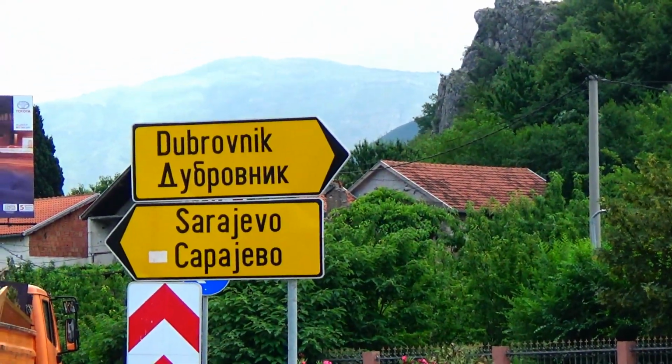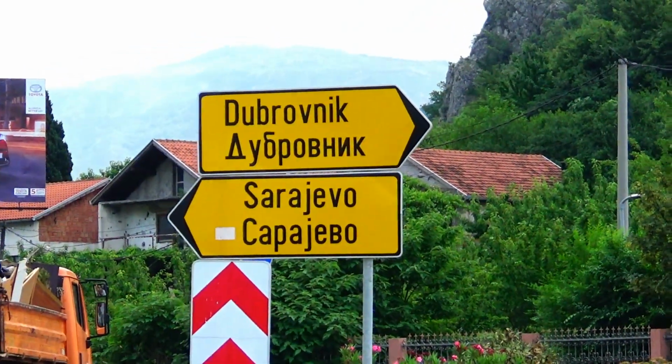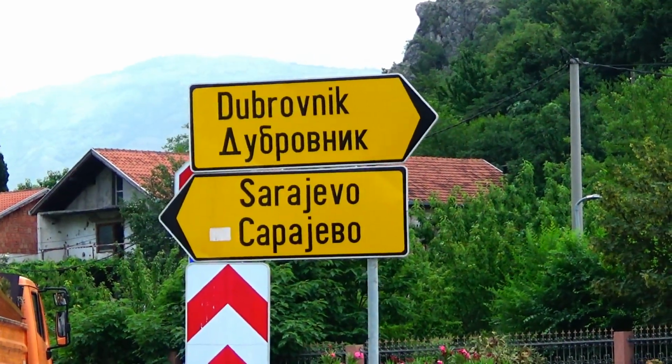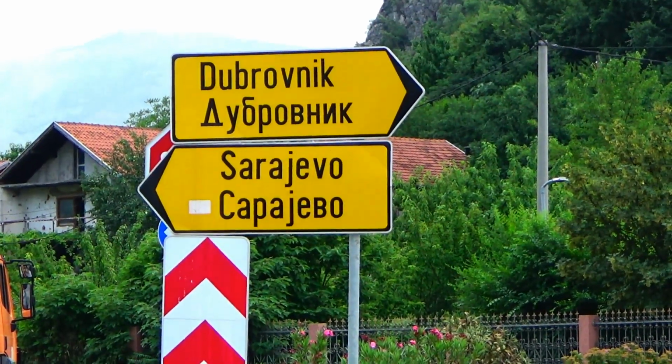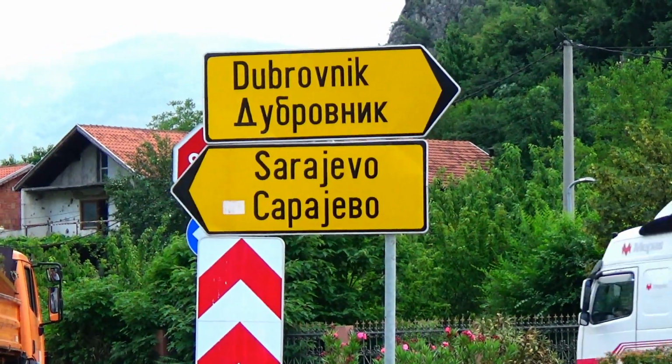Alright guys, so we're heading to Sarajevo right now. And apparently in Russian letters it's spelled something like Kapayibo. They still pronounce it Sarajevo. Really? C is S? C is S. That is surprising.